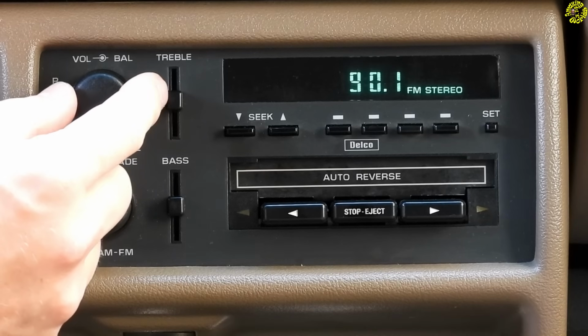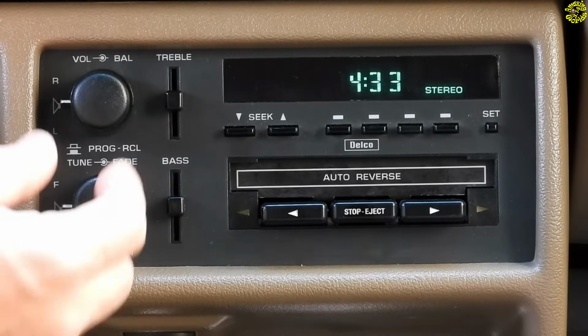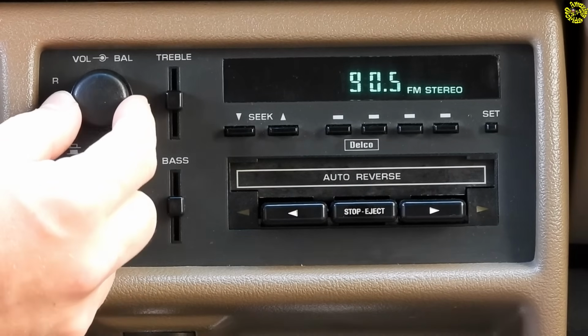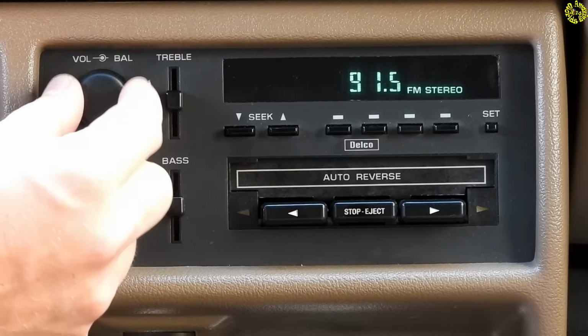And there you go. If you really want to search for radio stations, all you will have to do is turn this knob. See?